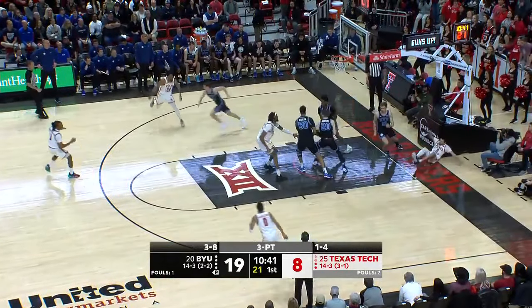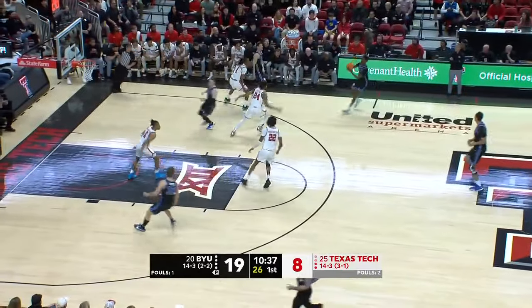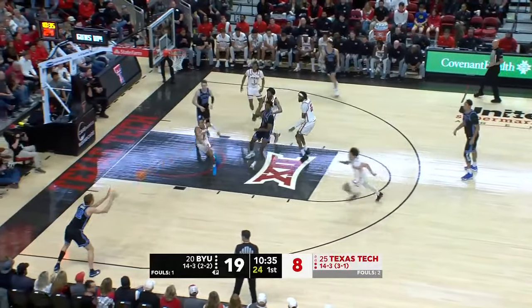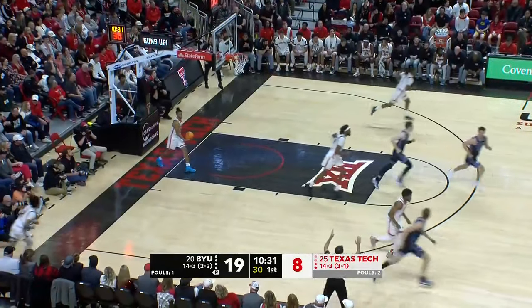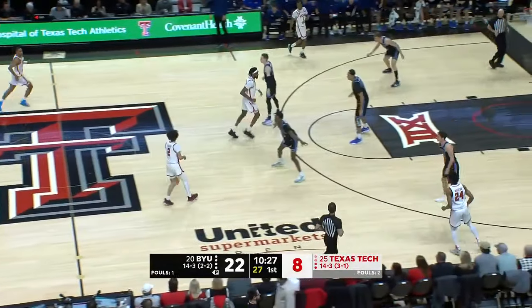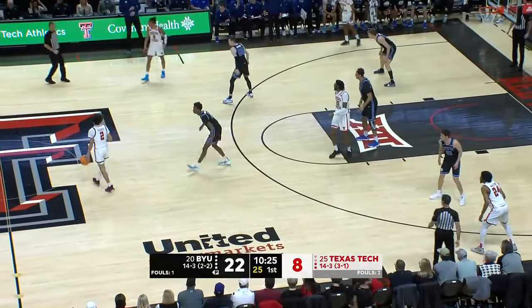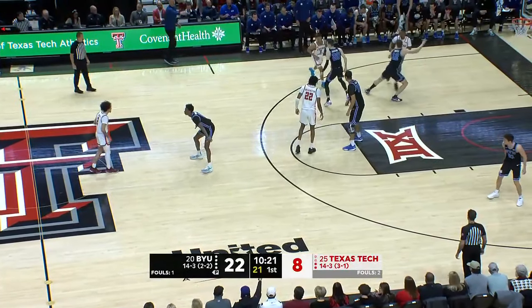Here's the aforementioned Isaacs. Stuck under the basket. Spencer Johnson on the breakout. Look how they run. Watch the extra pass. Triple matches his name. The seldom used Townsend triple, averaging just 3 minutes a game, has 3 tonight.